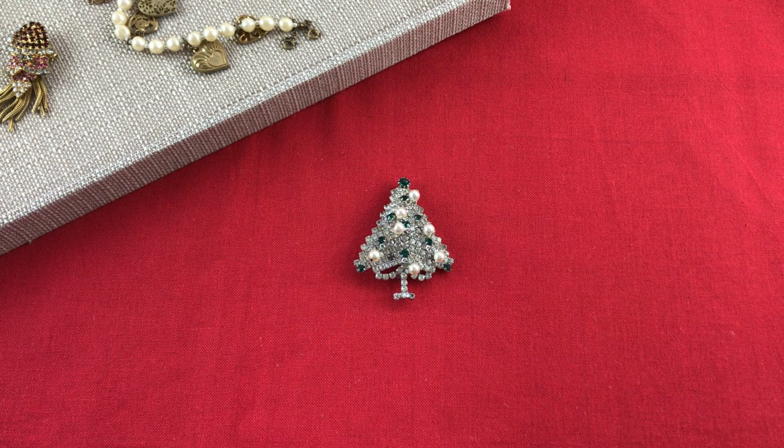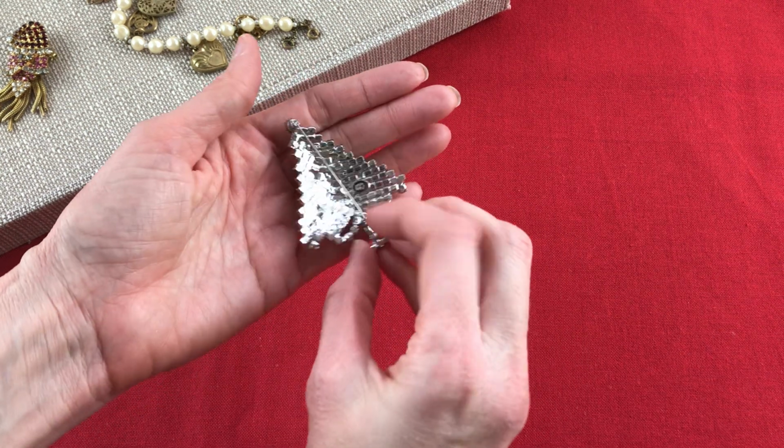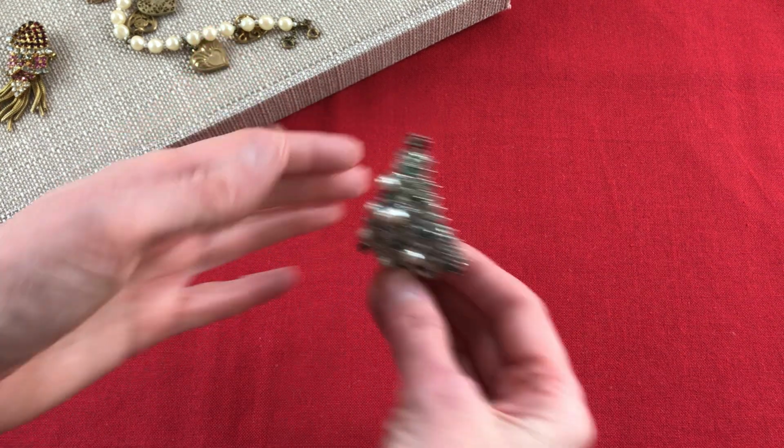So Hobe was originally a French company. He was the father. I think his name is, let me just quickly look. I think his name was Jacques. He founded the business in Paris, but his son came over to New York in the 1920s to open the New York branch, and that's where all the costume jewelry was created from. So really lovely pieces, well made. I wish I'd find more of their things. So we have this piece.